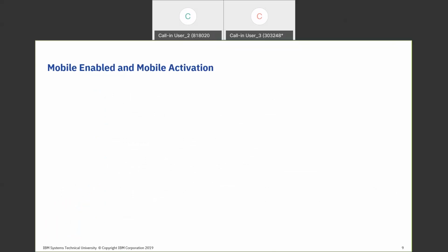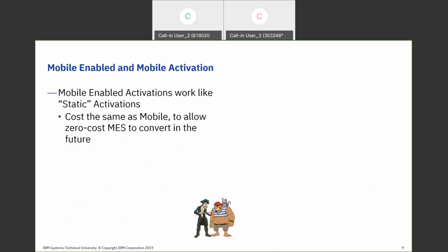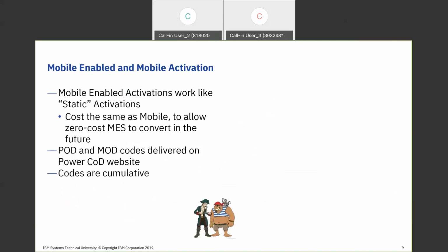So let me expand on that a little bit. So we have the pirates turning up because mobile-enabled activations work like static. There is a process of being able to convert across into static for a zero-cost MES. There are some codes, so if you go for mobile-enabled, you do end up with the POD and MOD codes turning up on the Power COD website, different from how we actually work in the XML file. Those codes are cumulative. You've got to be able to put them in the right order. If you get them out in the wrong order, then they won't work. And the codes are delivered per server.